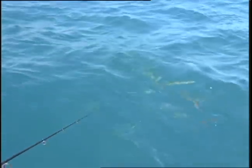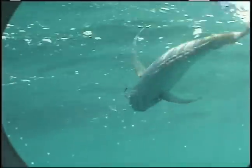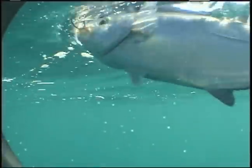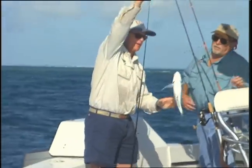We just came out here, set up a chum line, and started chumming, and the fish are balled up behind us like you wouldn't believe. Just take one of these little rods like this and drop it down, and you whack all kinds of different fish here, and these things are just pullers. Got a little blue runner here. Good bait, huh?